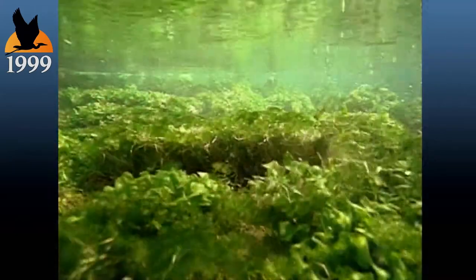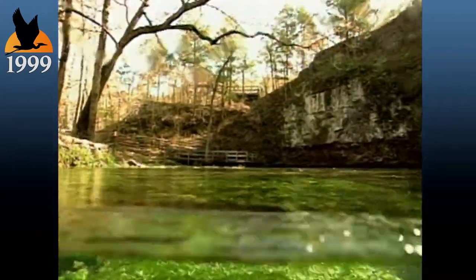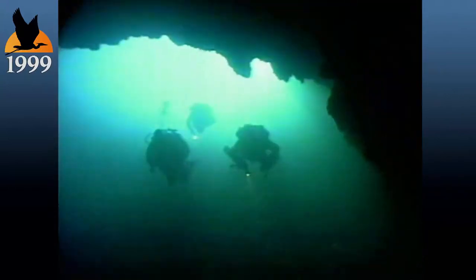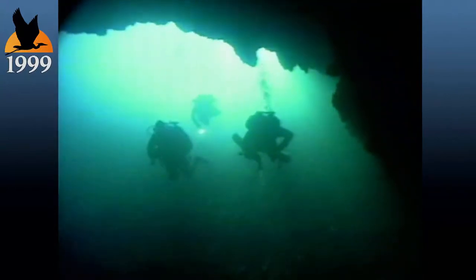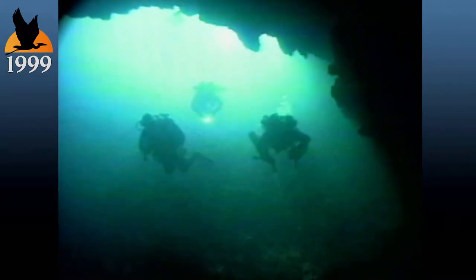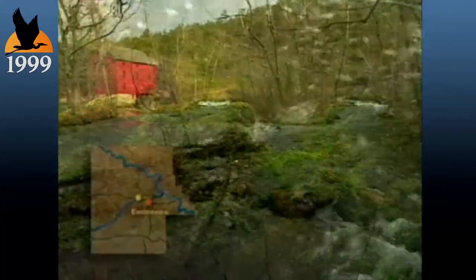It's also one of the largest in the state, with an average daily flow of 90 million gallons. The spring gets its blue color as wavelengths of light are both absorbed and reflected by the deep, clear water. The cool spring water has a constant temperature of 57 degrees.